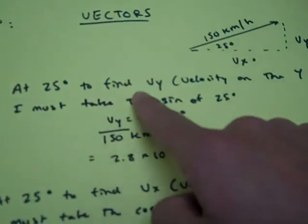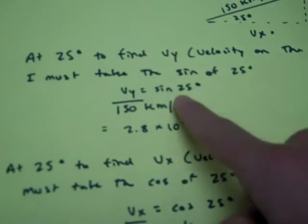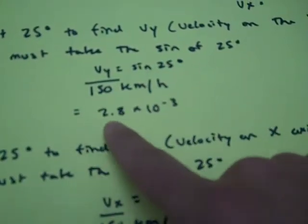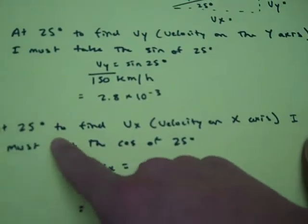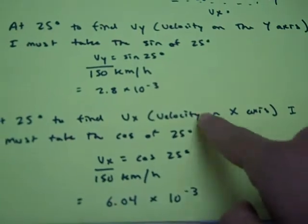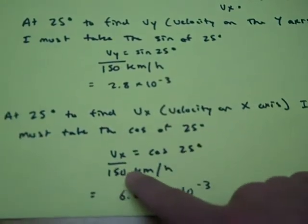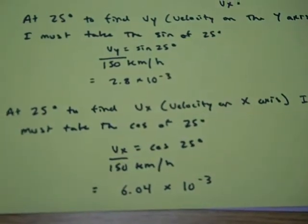At 25 degrees, to find the velocity on the y-axis, I must take the sine of 25 degrees equal to the initial velocity, divide by that to get 2.8 times 10 to the negative 3 as our result. And at 25 degrees, to find the velocity on the x-axis, or the horizontal velocity, I must take the cosine of 25 and divide by the initial velocity to get 6.04 times 10 to the negative 3.